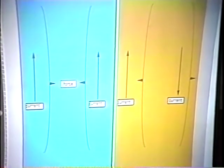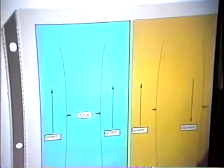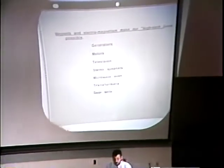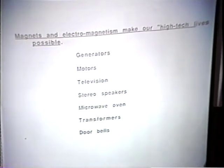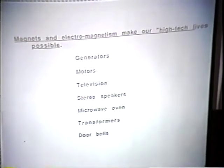How we'll use that eventually is in things like motors, and the reverse will be used in generators. Motors and generators form part of the basic things that make our high-tech lives possible. Why are generators so important? We've got lights. The power for these lights is coming from generators, either over at Surrey or Yorktown, at some power generation station.